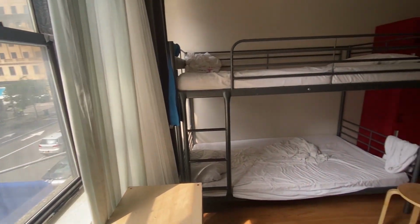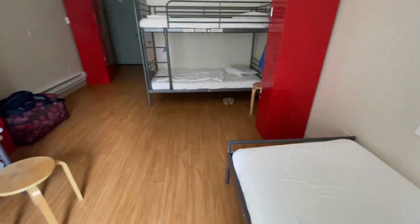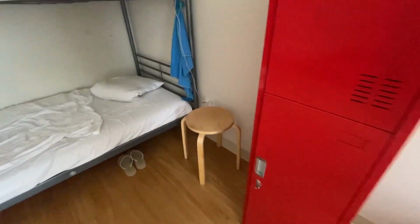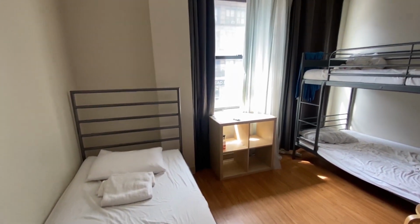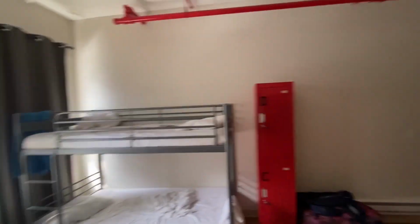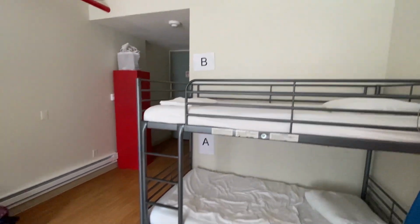So from this angle, it looks like this. Those beds are obviously already taken. And yeah, that's about it. Pretty basic. This hostel does definitely have more outlets than the Jazz on Park, the same hostel chain, but up north. So I'm guessing this is a modern building. However, there's still no lamps by the beds or shelving, and that's obviously something that is kind of standard in my opinion. But yeah, this is about it.